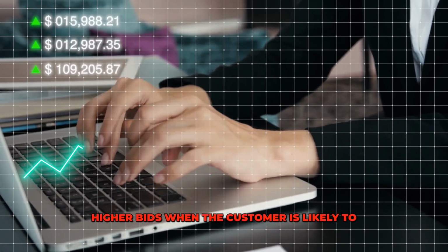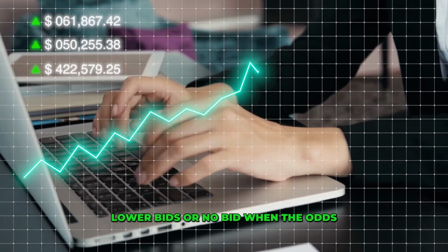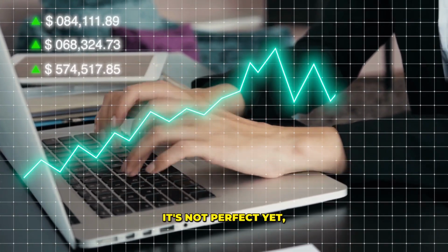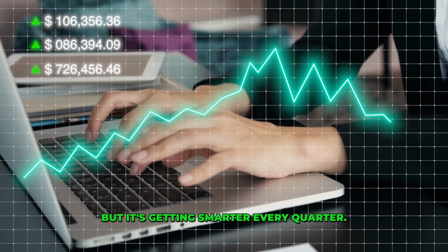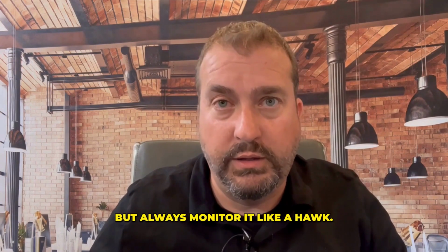Higher bids when the customer is likely to buy. Lower bids or no bid when the odds are slim. It's not perfect yet, but it's getting smarter every quarter. I tell clients, let the machine help, but always monitor it like a hawk.